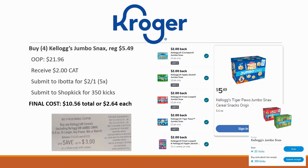All right, so anyway, this is an option. I'm going to keep my eye on this at least through the 7th and see if we get a sale price along the way. And as long as Ibotta stays in, it could be a really, really good deal if we get this.